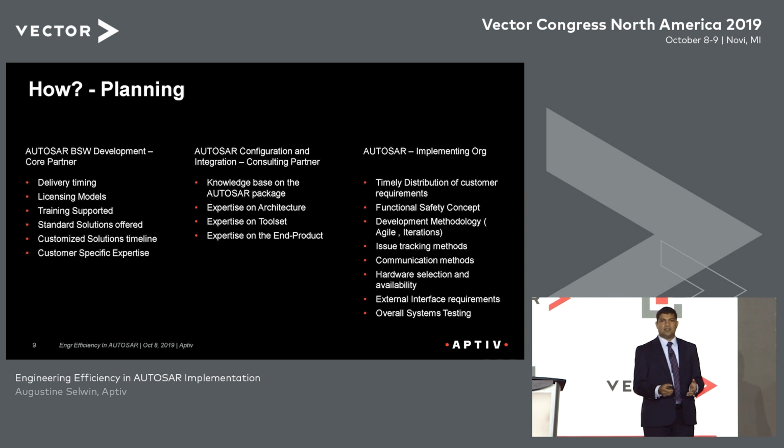What is their expertise on the tool set offered by the core partner? There are a lot of tools involved when you develop and configure software. So this is one of the questions to be asked. And of course, on your own end product, how much does the consulting company know about your end product?